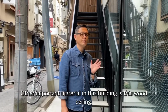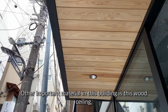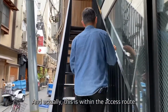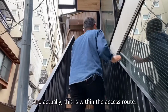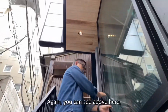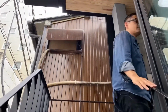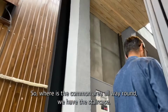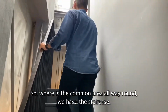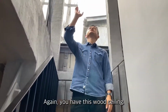Another important material in this building is this wood ceiling, because it gives warmth, and this is within the access route. Again, you can see above here you have the wood ceiling as well. So where is the common area all the way around, you have the staircase. Again, you have this wood ceiling.